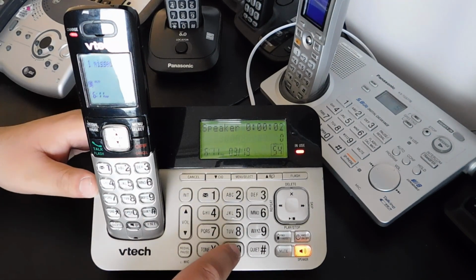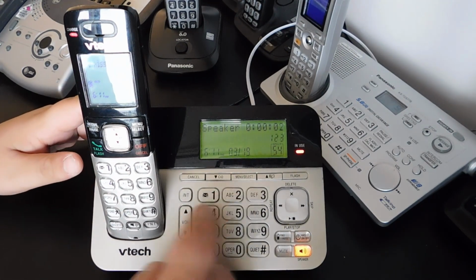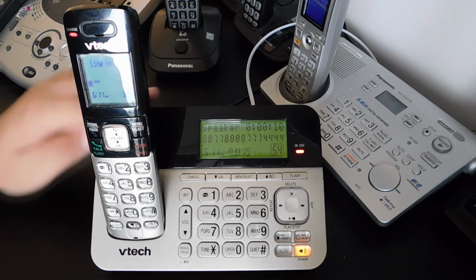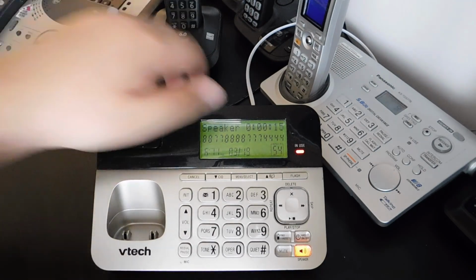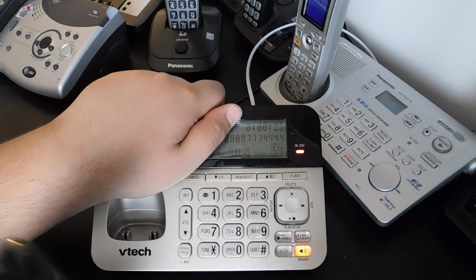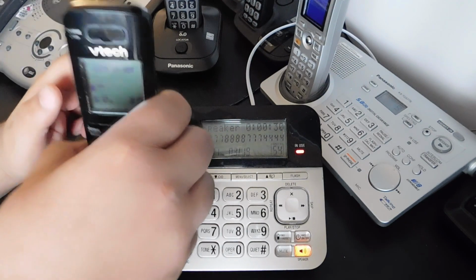Like for example, oh wait, I dialed the operator. Wait, let the beeping finish. It will finish fast. I just want to show you the dial tone. Okay, finally.